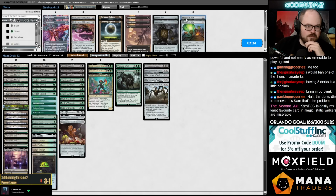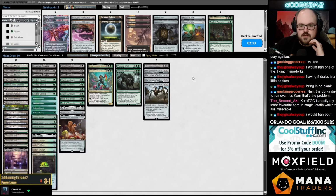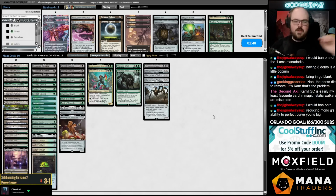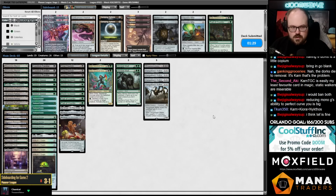I think it's just the Final Flourishes. Shave like a Greta and a Trail, because it's awkward against Thalia. I don't want to bring in Thoughtseize. A Dorkstad removal, its card, that's the problem. I agree. You could also argue that maybe it's Nykthos, but I'd rather just ban Karn. It's close between Karn and Teferi, which ones are more frustrating to play against. But yeah, I think they quickly realized that they made a mistake with the static Planeswalkers. They definitely moved away from that. It turns out when your Planeswalker has 4 abilities instead of 3, it's pretty good.